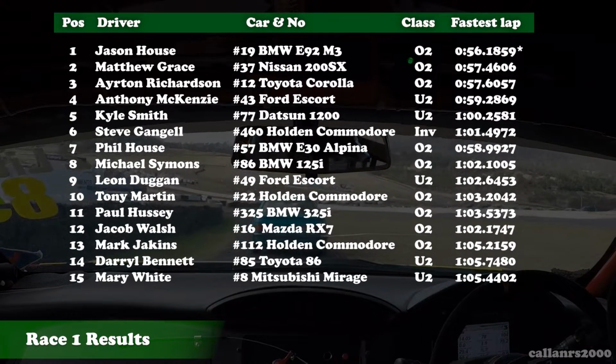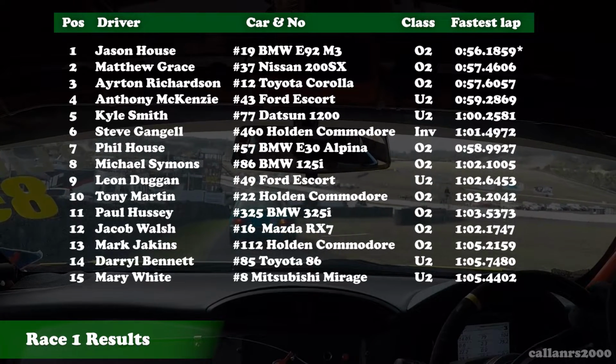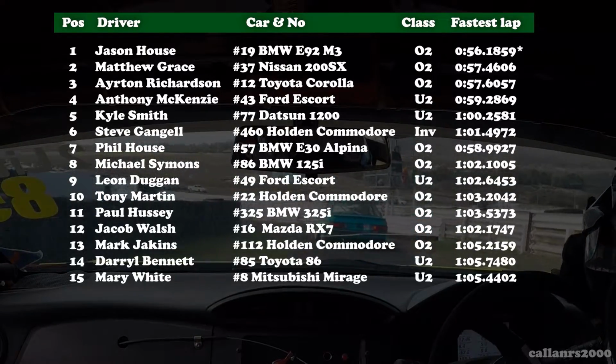For race 2, Phil House again had electrical issues in the BMW E30 and retired on the opening lap. Kyle Smith dropped back at the start with a broken gear shifter, but he made do and battled on with Steve Gangel's invited Commodore.